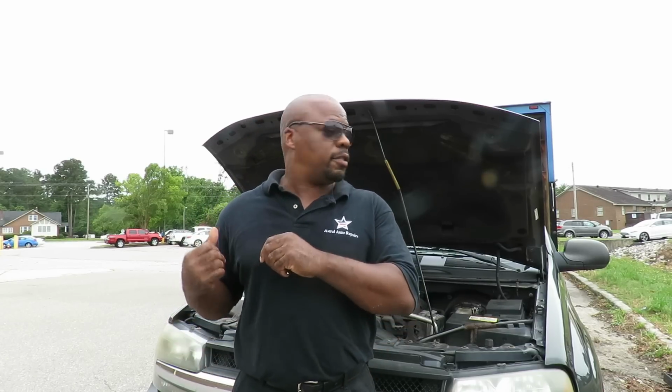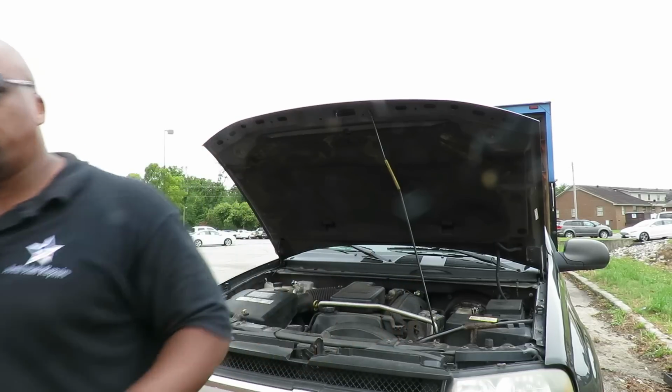What we're gonna do is jack. Now let me show you something on this. This is bank 1 sensor 2. Now bank 1, being that this is a straight 6, there's only one bank. So sensor 1 is the one before the catalytic converter, and sensor 2 is the one after the catalytic converter. So that's all we have to do. Let me show you.